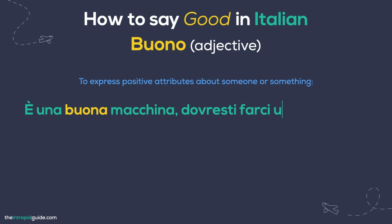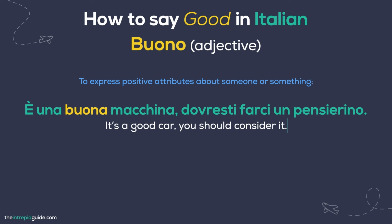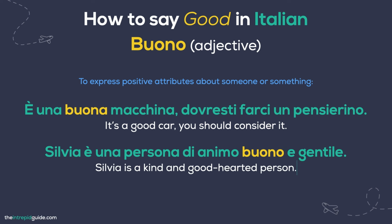To express positive attributes about someone or something, you can say, È una buona macchina, dovresti farci un pensierino. It's a good car, you should consider it. Silvia è una persona di animo buono e gentile. Silvia is a kind and good-hearted person.